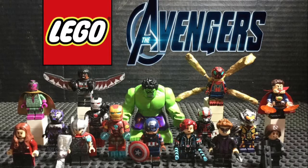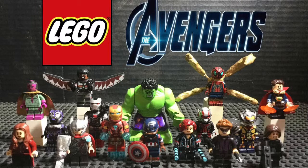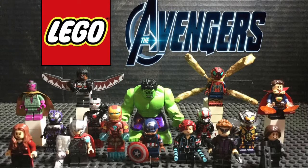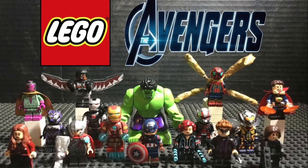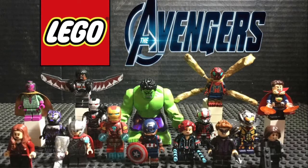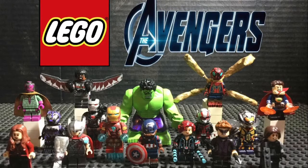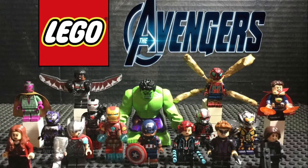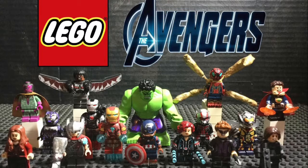So after getting all the minifigures that I needed for the showcase, and after a few days of customization for each one, I finally presented the Avengers. And in case you're wondering, why are some of them wearing different outfits from various movies? Well, that was the goal. My goal with the showcase was to sort of do each Avenger in my own fun way, and each outfit was one that I really, really liked and thought was really, really cool.